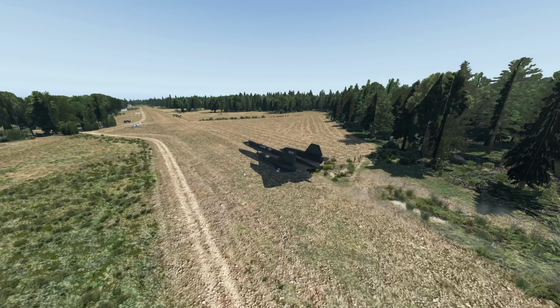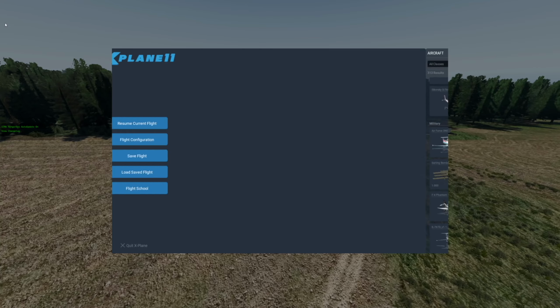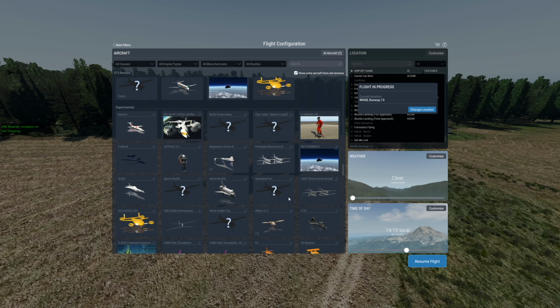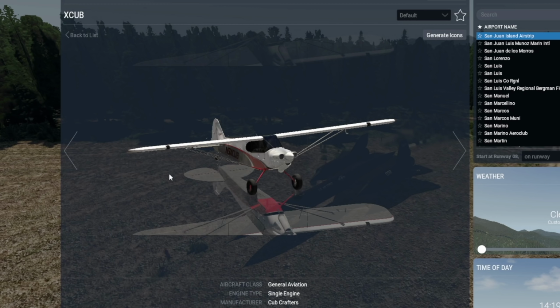Now, we might have picked the wrong plane to start off with. This is the SR-71 Blackbird, which is the plane that we checked out yesterday. This is actually pretty much the fastest jet plane. It can fly at Mach 3, which is very impressive. Now, a plane that would be perfectly suitable for unpaved short runways like this is something like a Cub, either an X-Cub or a Piper Cub, whatever.